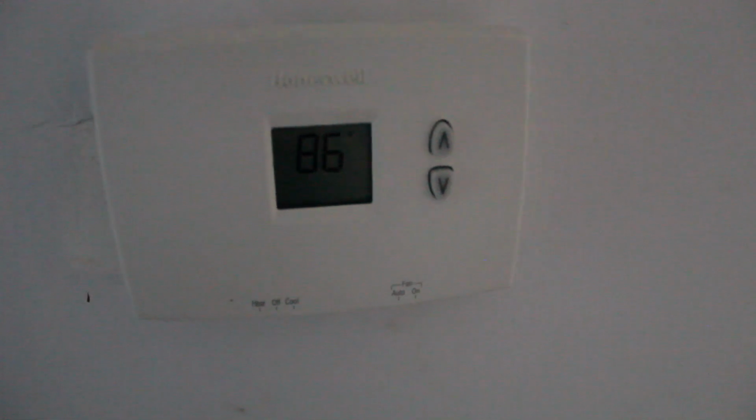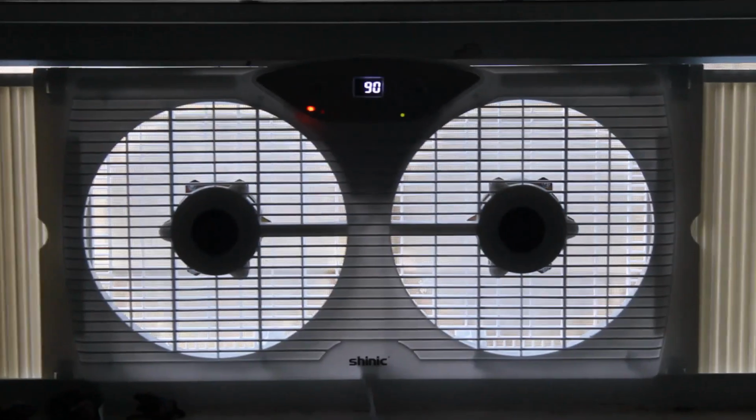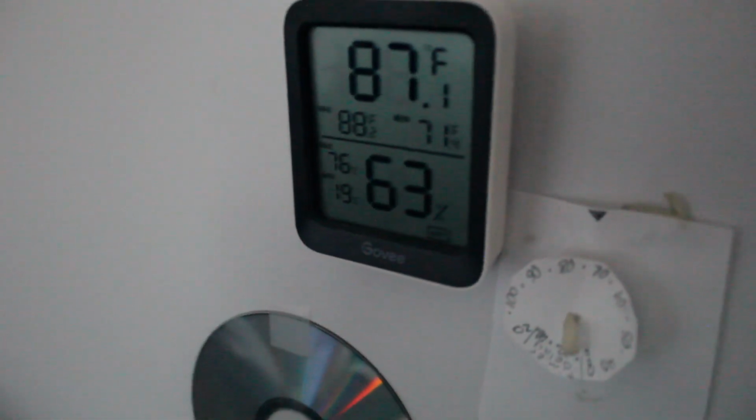The main thermostat says it is 86. And in the office, I'll zoom in on the window fan real quick. I want to show you the thermostat on the window fan's reading 90. It said 91 a few minutes ago. And we are getting 87.1, 63% in here, so having this on this mode not really helping. So let's fix that.